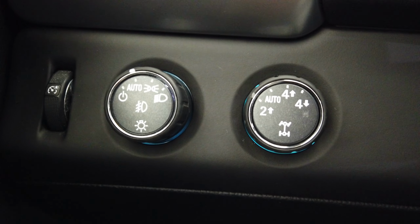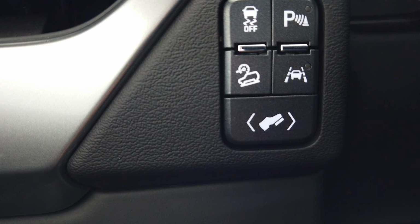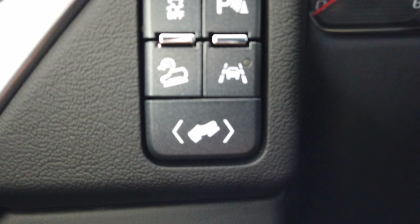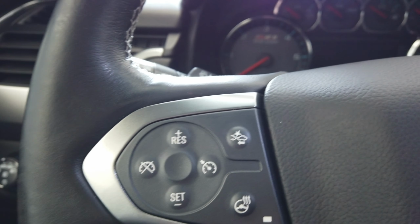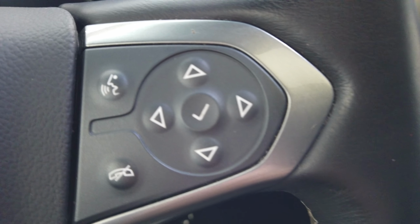All our four-wheel drive controls and headlights, traction control, parking sensors, lane monitoring, and you can move the pedal closer to you or farther away. On the steering wheel here, we have our heated steering wheel and our cruise control. We have collision warning as well.